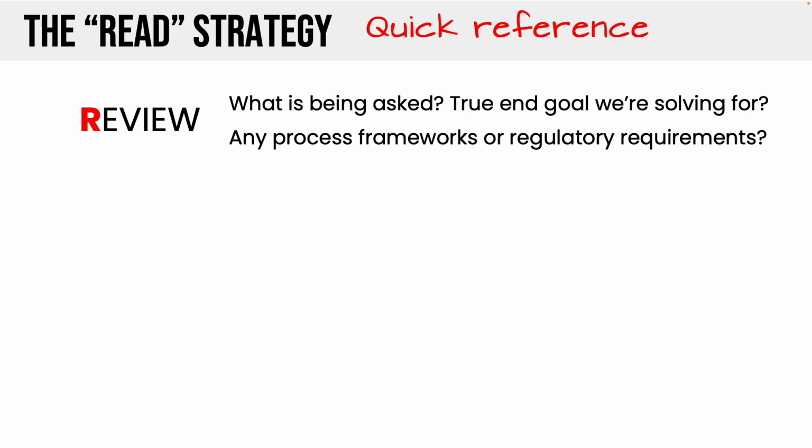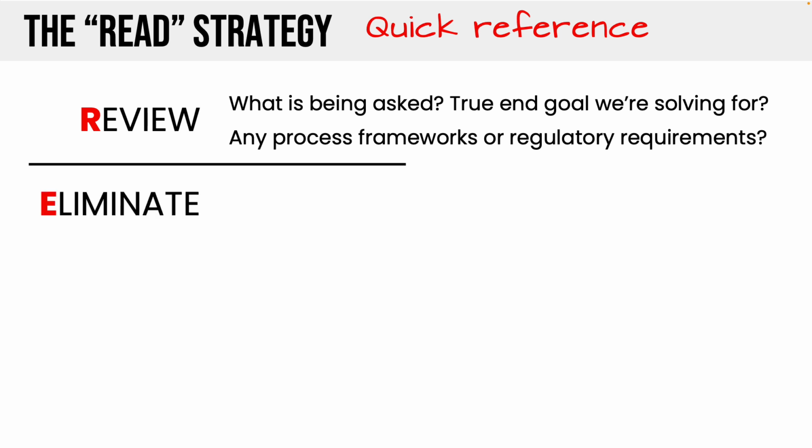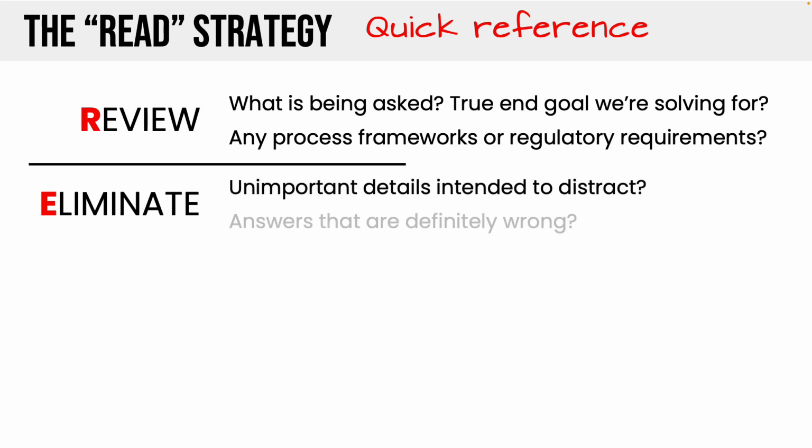So when you hit the review, when you're looking at a question, drill down and really, really focus on what's being asked. Look at the adjectives. Look at what the true end goal is we're solving for. Do you see any frameworks or regulatory requirements in there? Then start eliminating. Weed out the unimportant details. Eliminate the answers you know are just not right based on where you are in the process or in the circumstances you're solving for.